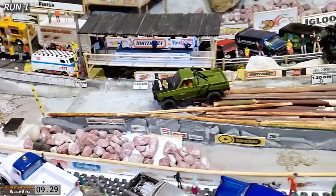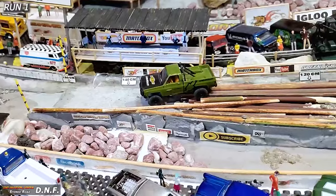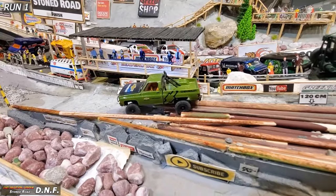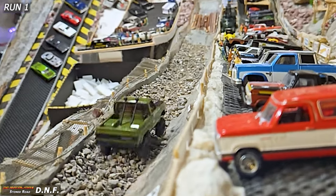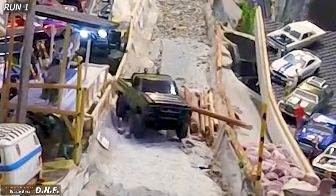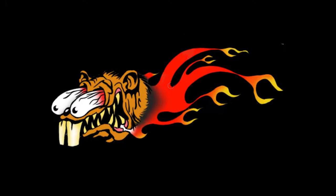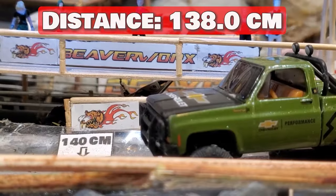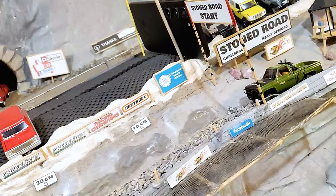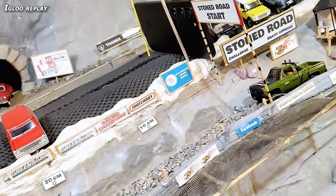end of the logs. Coming into the logs, he's got great speed, and for some reason, he's sitting right in front of the announcer stand, stopped there at the end of the logs like he got bound up, or there's something wrong with the truck, or it conked out, or he just stopped to say hello. Not exactly sure. No good for the score. Comes out with 138 centimeters. It's just about all the way down the track, but didn't make it that last little bit.